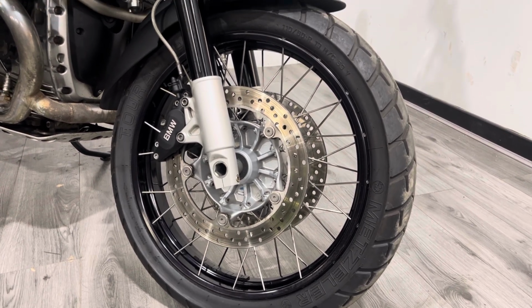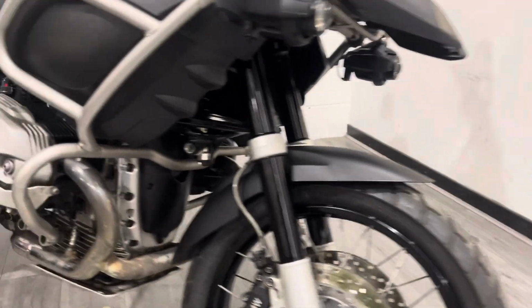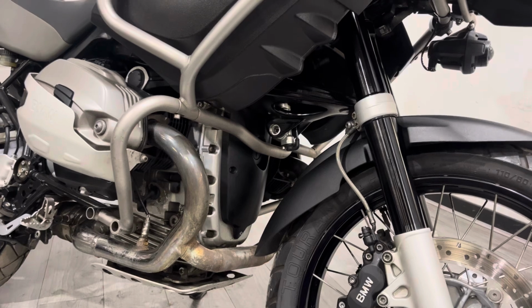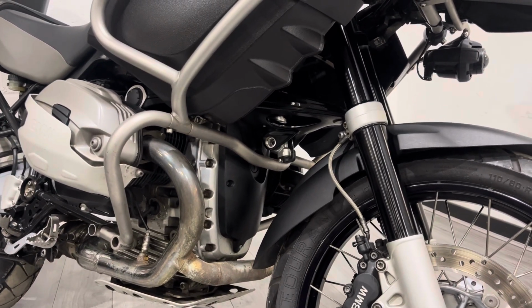You can see obviously that it comes with braided hoses as well. Right behind that you can see we've got the engine crash bars there, which is an optional extra, and protects the front of the engine, going right underneath the headstock there.